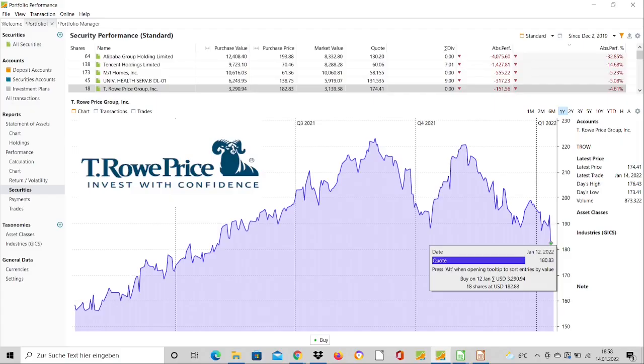I bought my shares of T. Rowe Price on January 12th. I bought 18 shares for $182.83, and this position is down 4.61% now because it just dipped more and more. Everything's fine. If it dips more, then I will just add to my position, because right now it's also quite a small position, and this is really a great company with great financial numbers, very, very healthy, with a good dividend history. I'm quite sure I will hold T. Rowe Price for the very long term. I made a video about T.